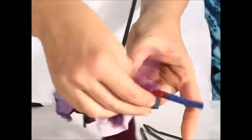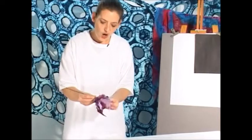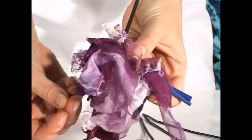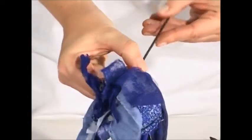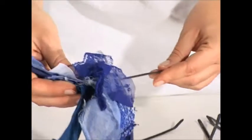We then moved on to a purple dye designed for nylon fabrics and got a whole new set of results. We experimented with another nylon dye. This one was a royal blue, and again, a different set of results.